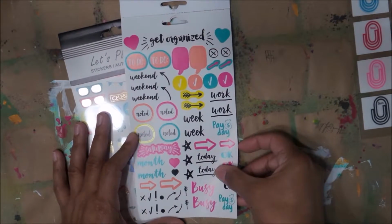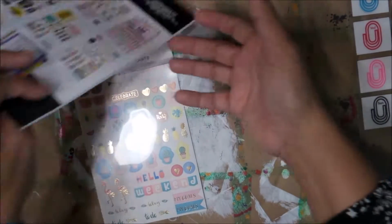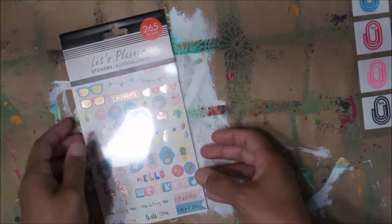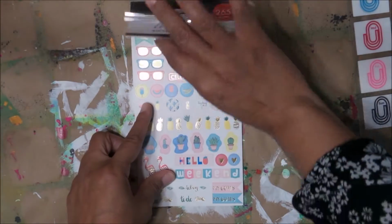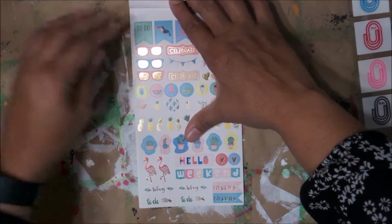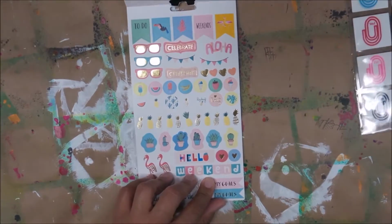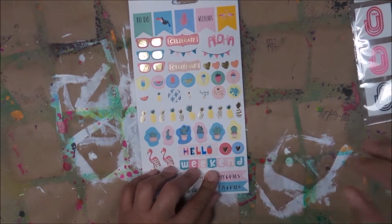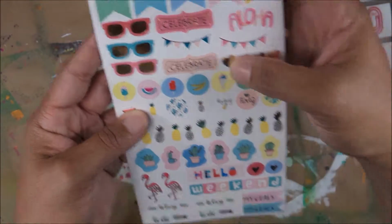They're so pretty. Busy, payday. Get organized. I love it. Very nice. And this one, other. This has just 1 of them too. And they have just 1 of them too. I'm trying to turn on the light and see if you can see better. Well, these are like sunglasses. Look at those, they're so cute.